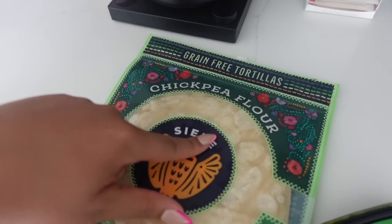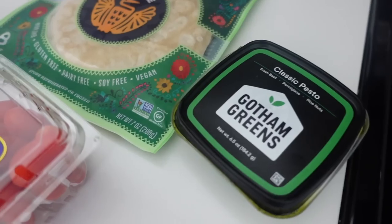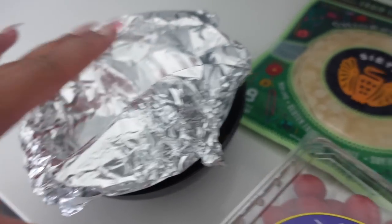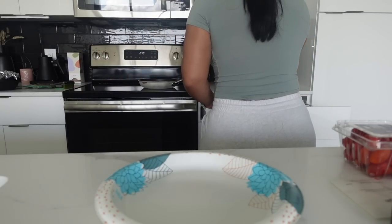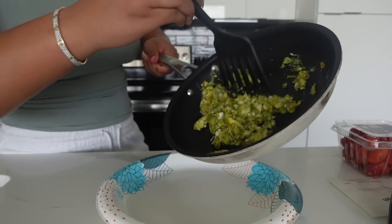So I got this chickpea flour tortilla. I put pesto in my eggs, y'all. It's so good, you need to try. And then I got these little tomatoes I'm about to cut up. And then just this leftover avocado from yesterday, because I made this avocado toast. The presentation is going to be good. But that's fine because it's going to be paper plate. Paper plate. Y'all, I feel so good. I'm just going to put these here for now.